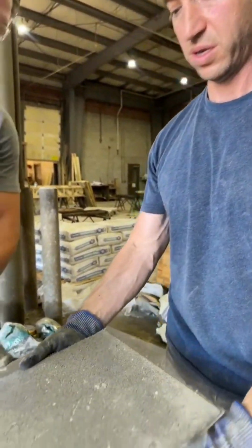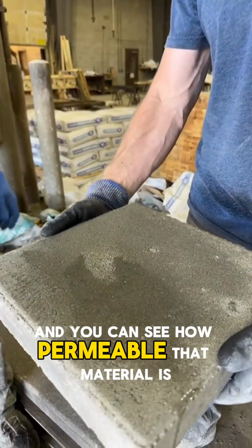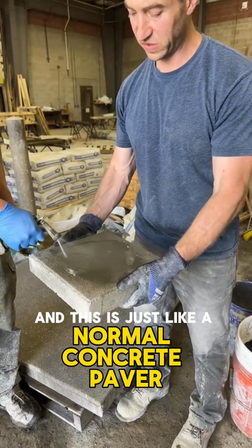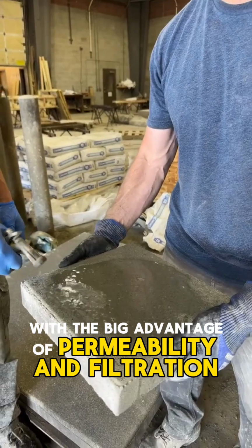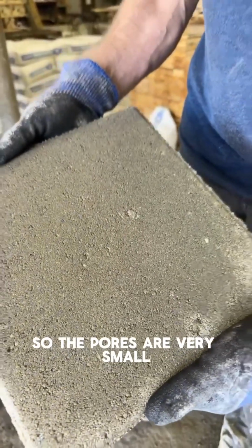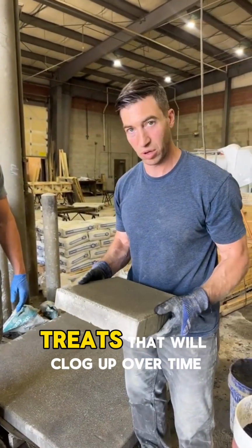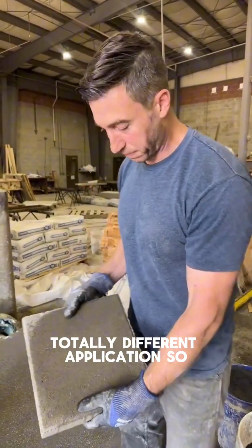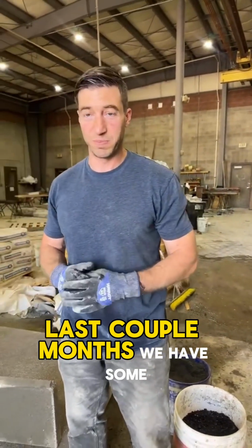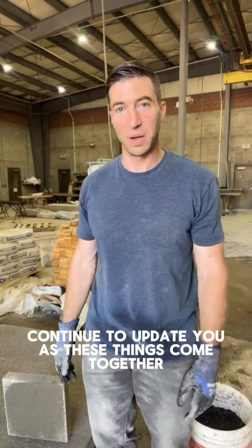Josh will give a quick product demo. And you can see how permeable that material is, extremely porous. This is just like a normal concrete paver with the big advantage of permeability and filtration. The pores are very small. This is not like pervious concrete, which looks like Rice Krispie treats and will clog up over time. Totally different application. Very exciting. In the last couple months, we have some pretty hot coals in the fire, and we'll continue to update you as these things come together.